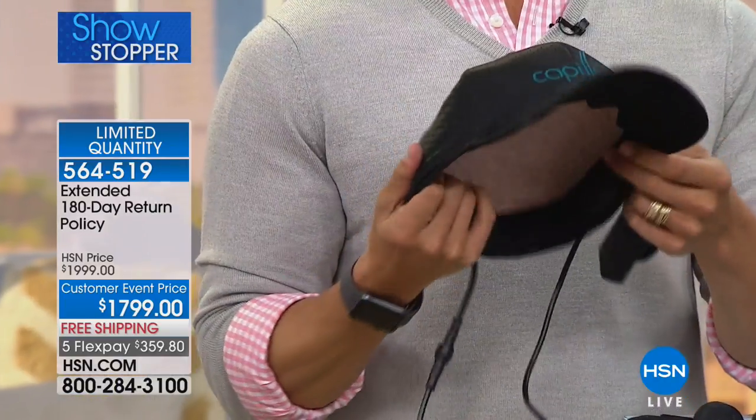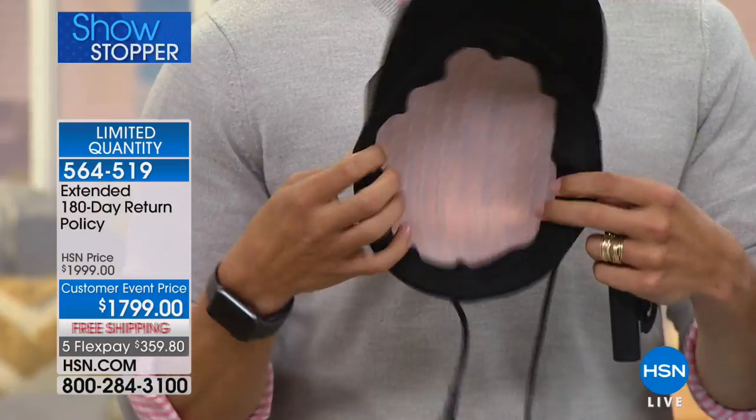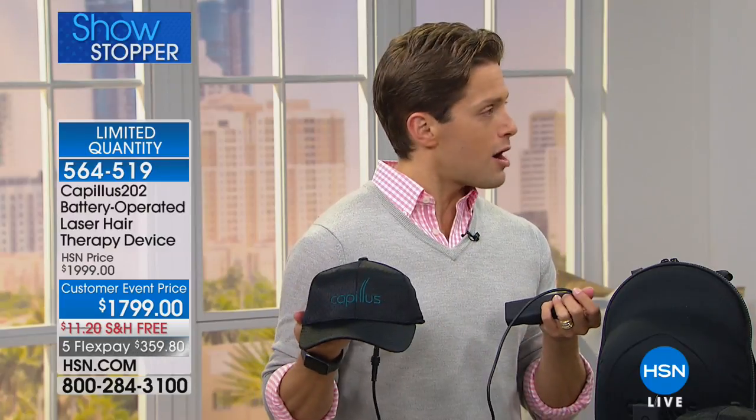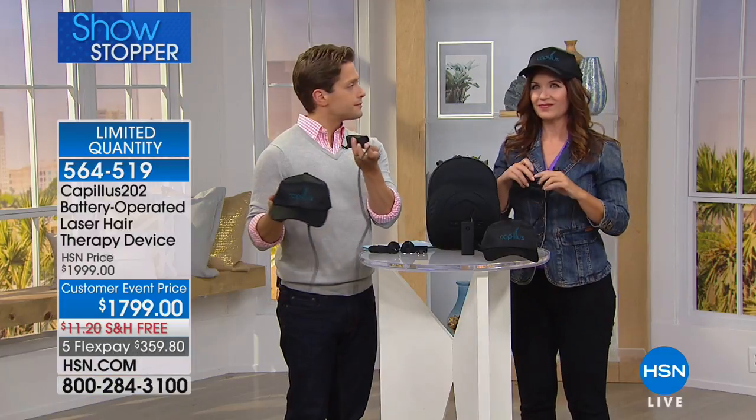This is a one-of-a-kind product, and it is a risk-free opportunity. You have a 6-month, no-questions-asked, money-back guarantee. It's rechargeable. There's nothing else to buy. You can even pop the laser cap out and put your favorite sports team hat on to show off your team pride while you're watching the big games. It runs automatically, so you don't have to time the 30 minutes yourself. It'll come off automatically when your treatment's up every single night, and then it's rechargeable. And we send you everything. Now, that's the biggest thing.